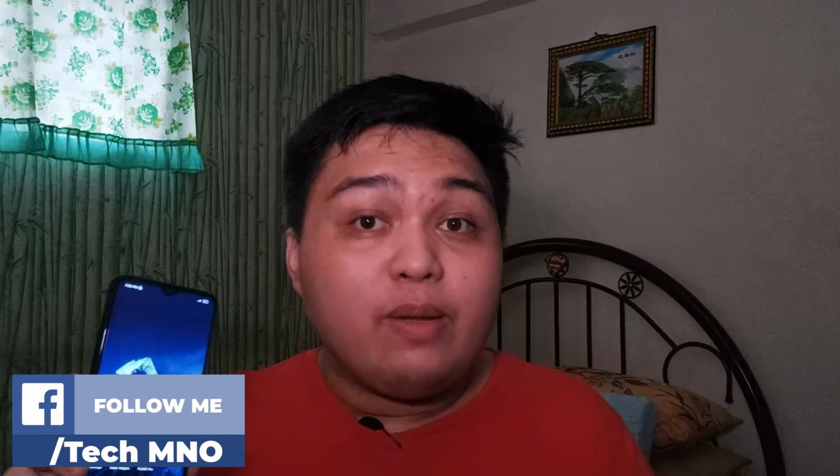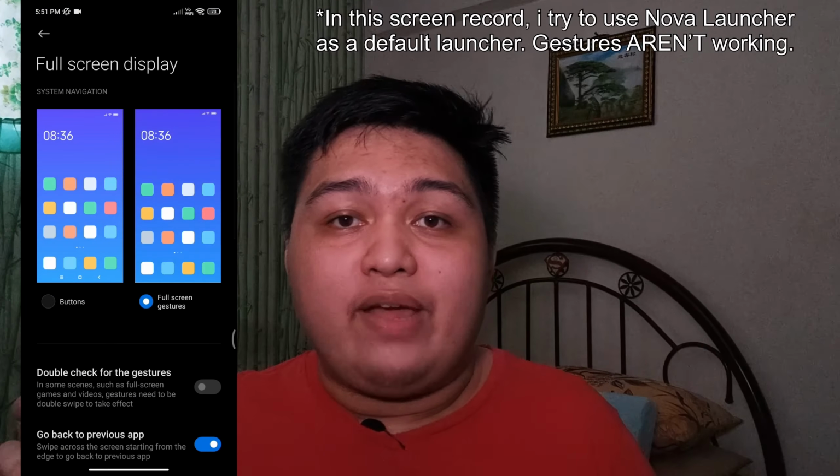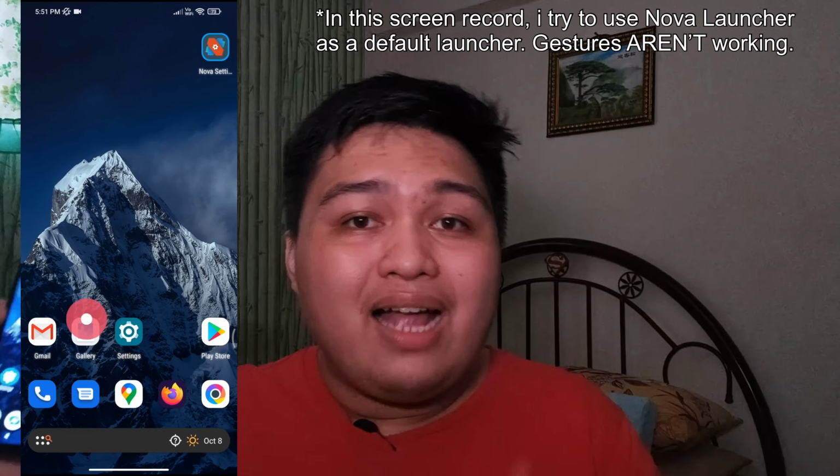Yes, they fixed the bugs on the previous versions, but there are still new bugs now, or worse, issues after an update. Restrictions for third-party launchers to go home if I'm using the gesture mode. Heck, even Android bubble features can't fix it.